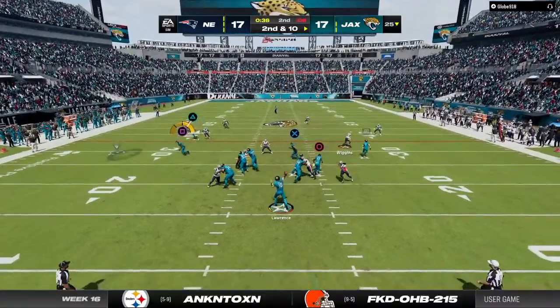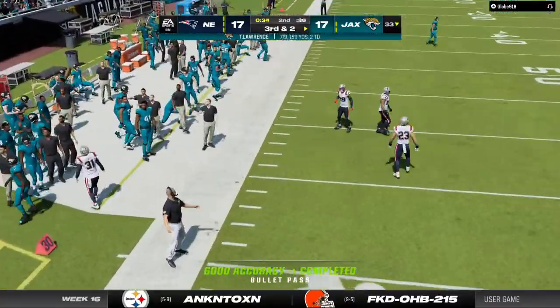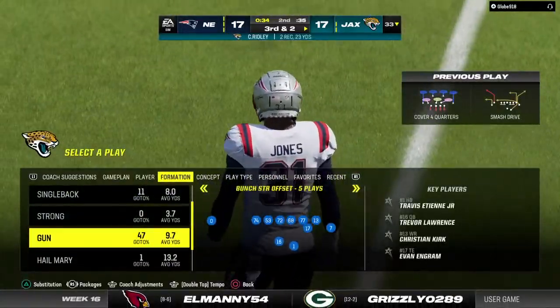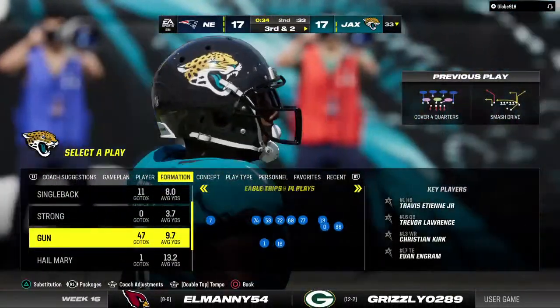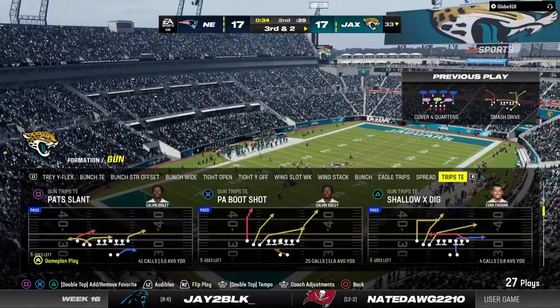Now Lawrence to throw. This one caught by Ridley. And he'll be out of bounds across the 30-yard line. That'll leave him with a 3rd and 2 coming up. They got 8 yards there. Brings up 3rd and 2.